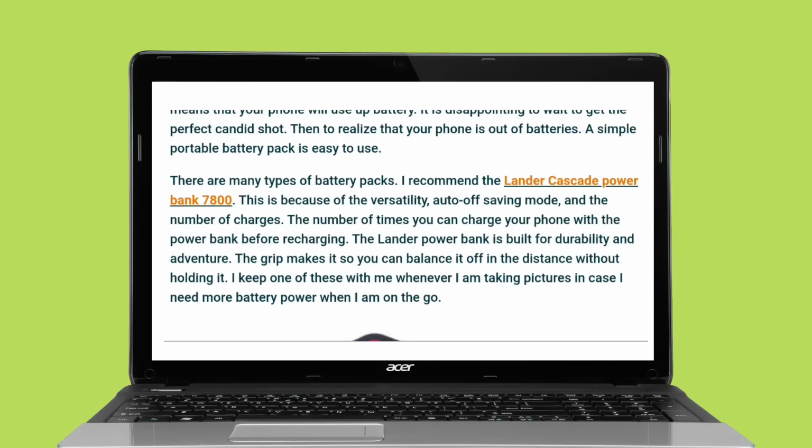The Lander Power Bank is built for durability and adventure. The grip makes it so you can balance it off in the distance without holding it. I keep one of these with me whenever I am making pictures in case I need more battery power when I am on the go.